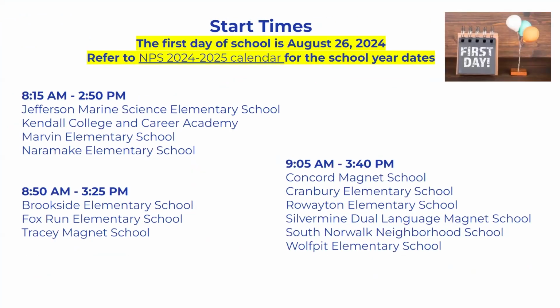Start times. The first day of school for the upcoming school year is going to be August 26th. Also, you can refer to the NPS 24 to 25 calendar by clicking here, and it'll direct you to the calendar on our website, just so that if you have vacation coming up, it'll be a good time to take a look and plan accordingly. As you can see, every elementary school has different start times.